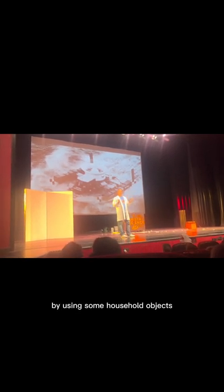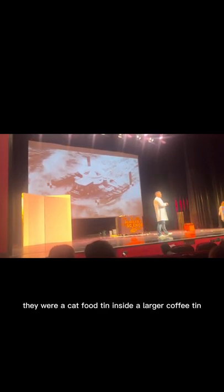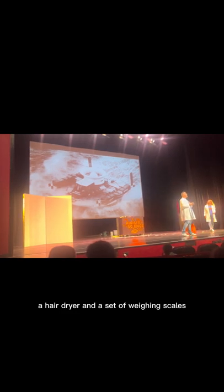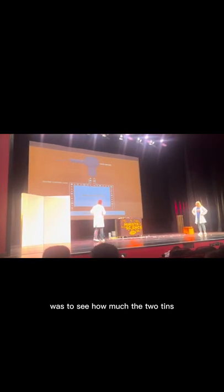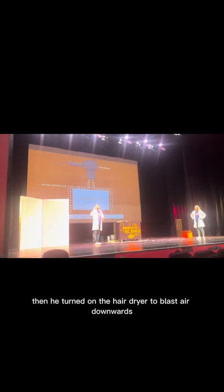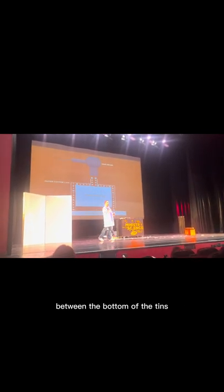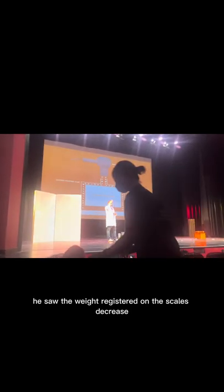By using some household objects, they had a cat inside, a large bucket, a hairdryer and a set of weighing scales. And if you look at the screen in front, this was the setup. Now the first thing he did was to see how much the two tins and the hairdryer weighed. Then he turned on the hairdryer to blast air downwards, to bring a push of air between the bottom of the tins and the surface of the scales. And when he did, he saw the weight registered on the scale decrease. He realised his theory worked and he moved on to experimenting with more sophisticated models.